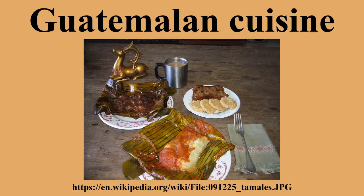Tamalitos de masa are smaller than the typical tamales because they are usually plain in taste, with no filling, and are used to dip in other foods such as soup, salsa or beans, rather than eaten alone. Tamalitos de chipilín and tamales de lorico are other variants of the aforementioned tamalitos de masa that have said ingredients added to the mix. Paches are a kind of tamale made from potatoes or rice instead of corn.